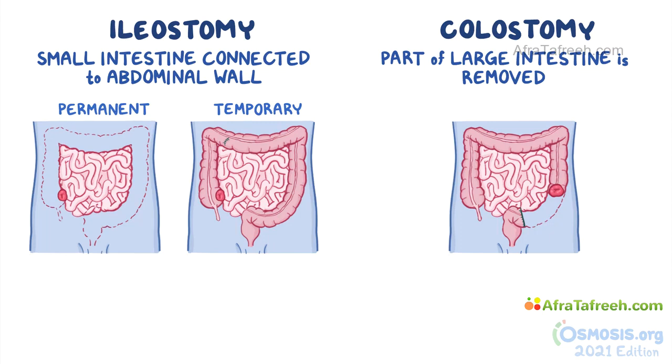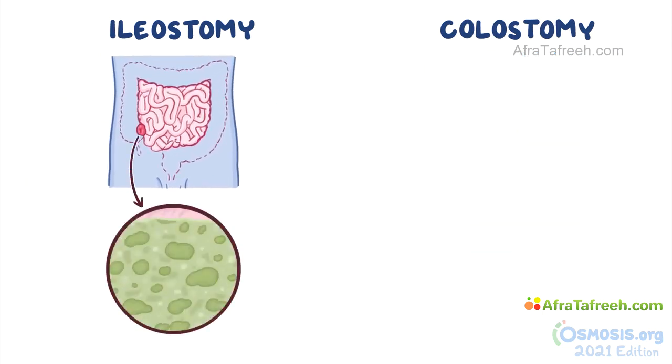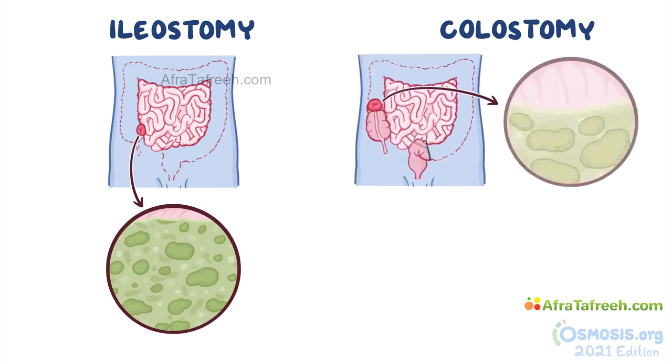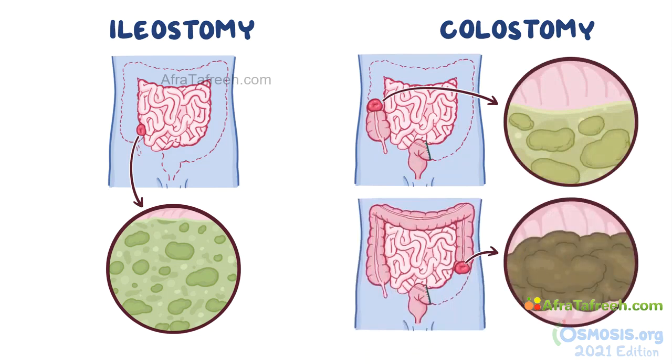Remember that normally, in the small intestine, the nutrients are pretty liquid because most of the water is reabsorbed in the large intestine. So with an ileostomy, the feces are liquid, and they flow at a fairly constant rate. With a colostomy, on the other hand, feces have a different consistency depending on the location of the colostomy. So if nearly all the large intestine was removed and the colostomy is near the beginning, feces are more liquid. If the colostomy is near the end of the digestive tract, feces are more solid.